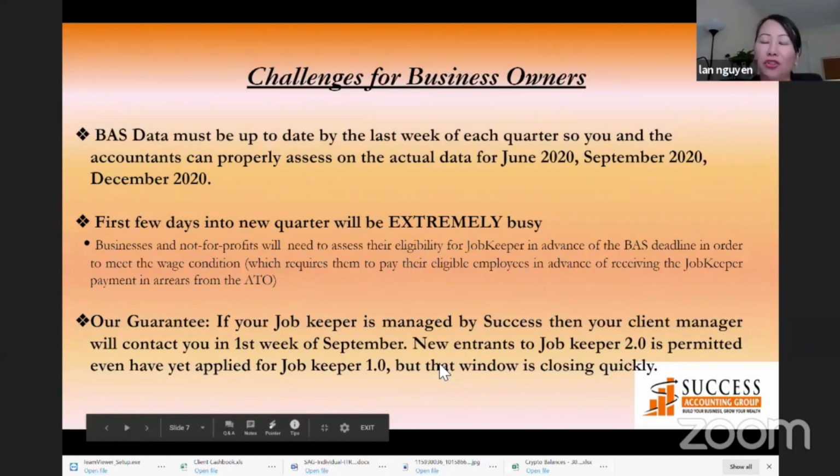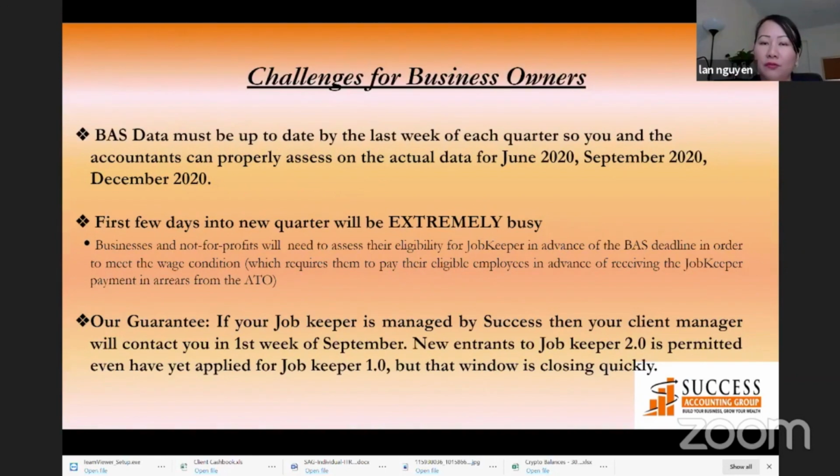So for those who are not on JobKeeper version 1 and would like to be on JobKeeper, that window is closing very quickly. In fact, I would suggest that you should be contacting your accountant by the end of this webinar, so that we make sure whether you could be eligible or not. So those are the challenges for this JobKeeper version 2. I think timeliness and accurate and up-to-date data are the winners of this version 2.